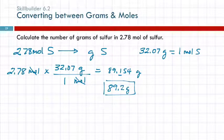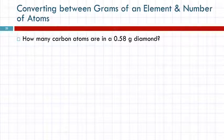Any questions? So what if we did want to know how many carbon atoms? So say we have a diamond that weighs 0.58 grams. A diamond is carbon. It's just in a really cool form, but it's just carbon atoms. So 0.58 grams of diamond is 0.58 grams of carbon.